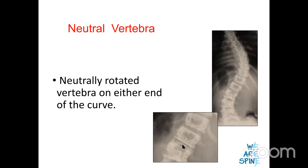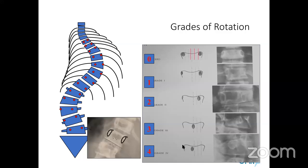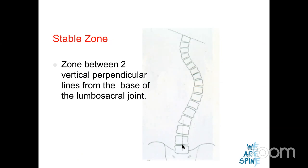So a rotation of the bone is looked upon as the face of an owl. When you look at an owl, it's got 2 eyes, which are the pedicles, and a nose, which is a spinous process. When the owl is looking at you in the eye, the nose is in the middle and the eyes are equally spaced. The minute the owl starts to turn his face around, one eye looks bigger and the other eye looks smaller, and the spinous process starts looking bigger and bigger. So rotation has been defined by Moe based on the presence of the spinous process vis-a-vis the pedicles.